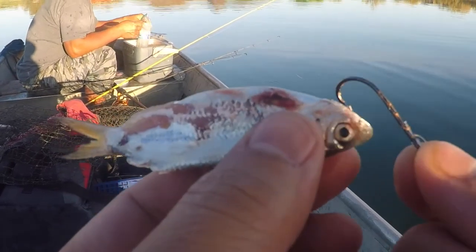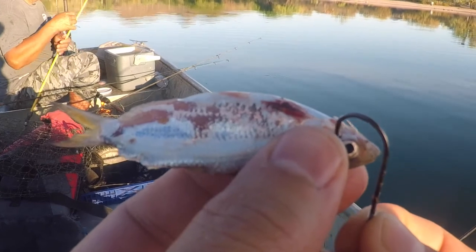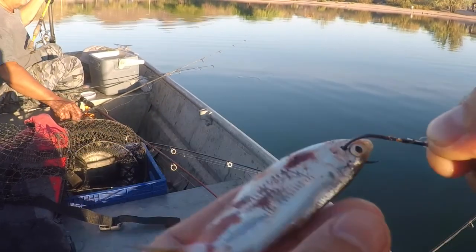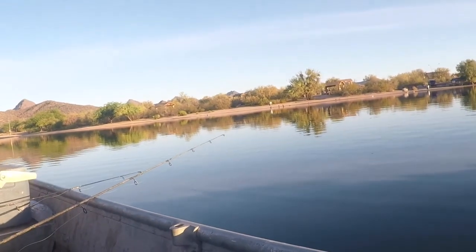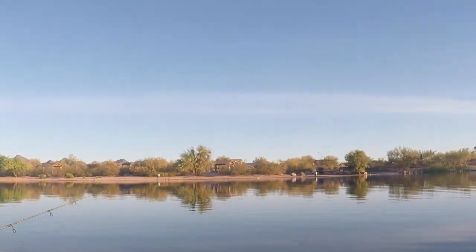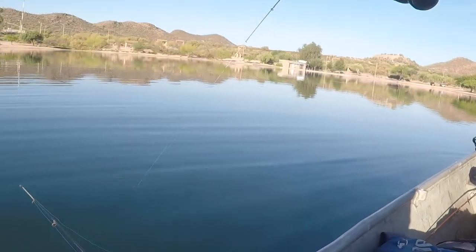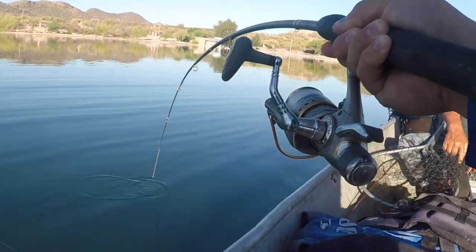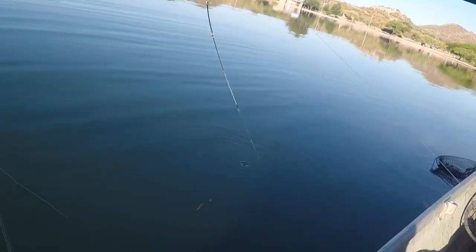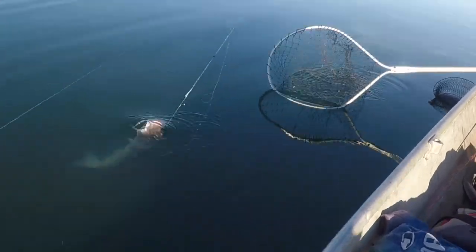I'm gonna try a piece of shad now. Just like that. Let's see if we can't catch a bigger one. Oh, come on, baby. Come on. Bring him up. Come on. Oh, oh yeah. That's a good one. That's what we came here for. Oh, yeah. Oh yeah, look at that.